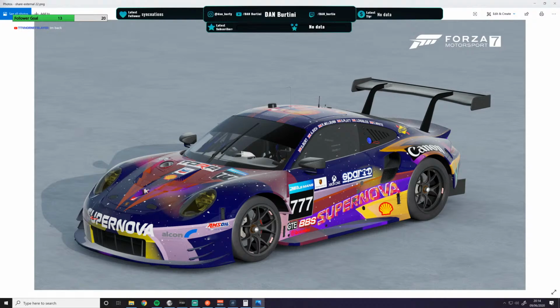I mean, maybe if Forza can come up with a way of crediting the people whose logos you use in the livery design somehow, maybe that would make it more doable. It just means that some liveries are a bit of a pain to make.